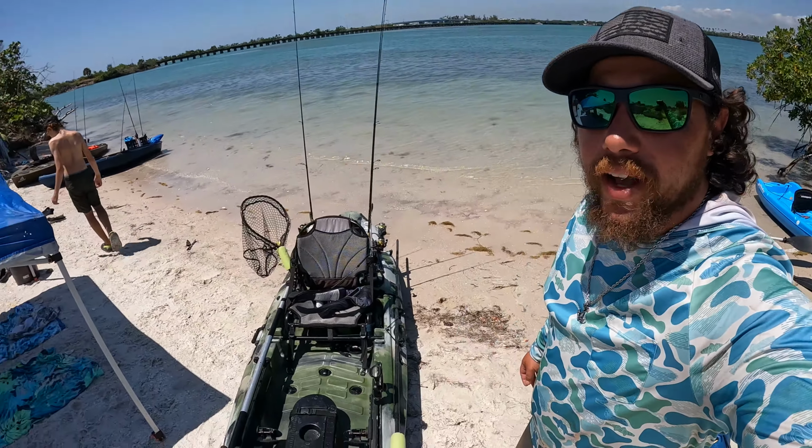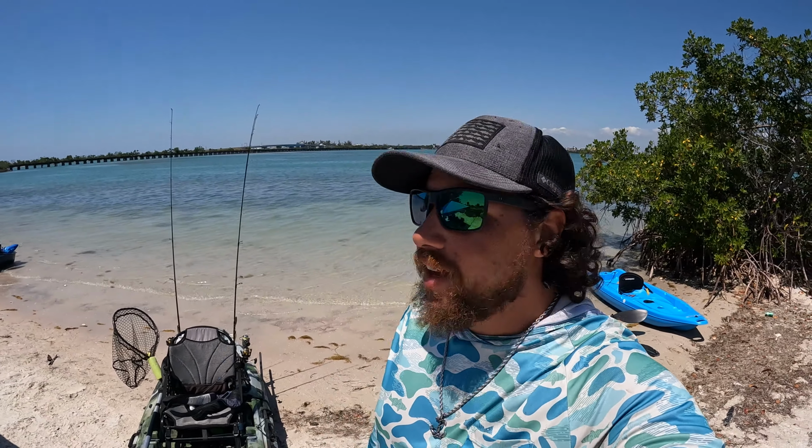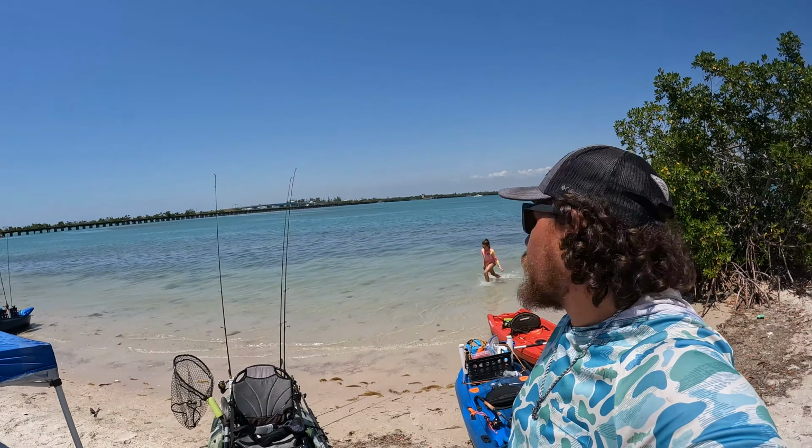All right, guys, we're wrapping up our day. We're actually about to pack up and head out. It was a great day out here with the family. I was excited. My mom ended up showing up today. She surprised me coming down from Ocala like that, but we had a great day out here. We caught some fish. We grilled some food. I mean, we had a blast out here. It was such a great day out here, but you guys should come check this out. Dog Island over here in Boca Grande, Placida, Florida. And bring your family out here.